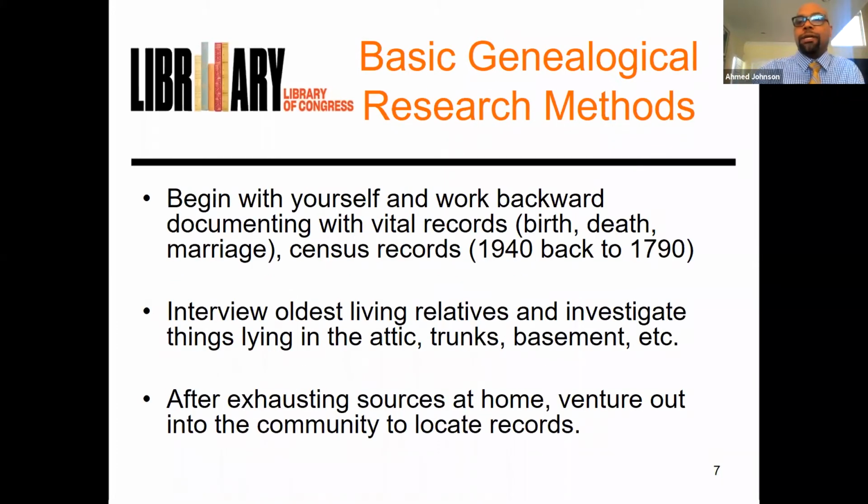Okay, so we're here today to talk about genealogy. And I always suggest that you begin with yourself and work backwards. Don't start with great grandma or great grandpa. Start with you and work backwards and document everything with vital records. What are vital records? Vital records are birth, death, marriage, and even divorce records. You also want to look at census records. The latest census record available right now is the 1940. The 1950 will be available next year. Census records come out 72 years after the event. And with census records, you can go as far back as 1790.